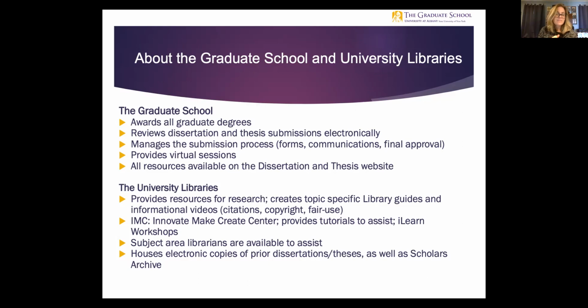Okay, so university libraries. I myself am not a librarian, but many of our librarians do work with the graduate school, as well as me, to provide resources. So we have librarians that cover specific subject libraries that you connect to. They're the librarians that you might get some help with research. You might also need to talk to them about MLA or APA style. We house electronic copies of prior dissertations if you'd like to take a look at what others have done. And we host the Scholars Archive. So you're going to hear a little bit about this in some of the virtual sessions. And if you want more information, you can contact me or Emily.